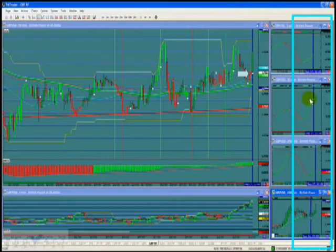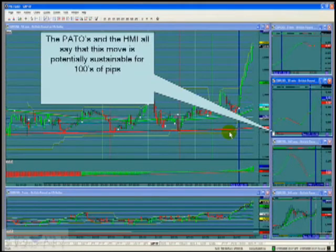The 30-minute chart is heading up and the HMI is green. We look at the 5-minute chart and we can see that the paddle is headed up and the HMI is there. We got lots of gas in the tank. We want to stay with this trade. All right? So there's the result of that trade right there. Straight up in the air.